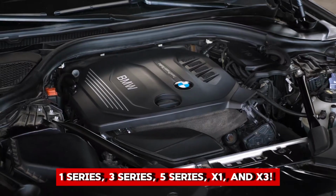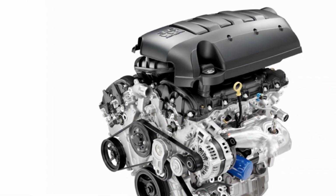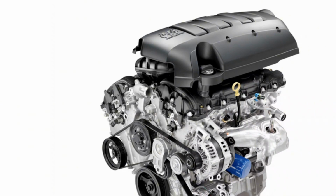5th generation 3.6-liter, high-feature 5.6, 2008 to 2012.